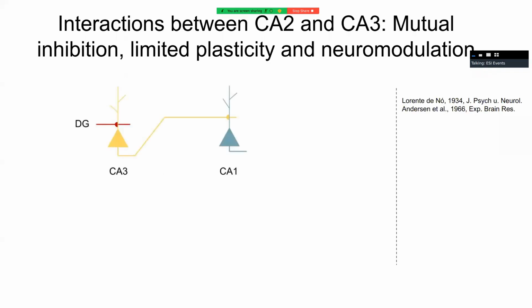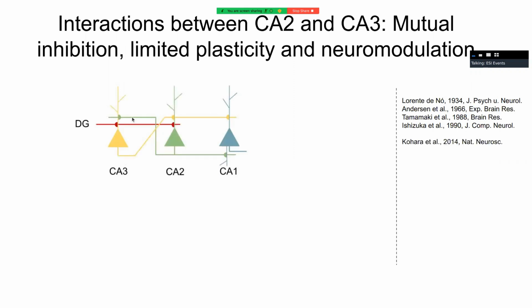Just to give you a brief introduction again, these are the components which are part of our ideas. That's the classical circuit, right? The dentate gyrus projects to CA3, CA3 projects to CA1. And then CA2 sits right in the middle, projecting also to CA1, but also back to CA3. Also, a classic study in 2014 by Kohara showed that actually the dentate gyrus also projects to CA2. And there's also strong cortical input to CA2. So CA3 and CA2 share their input to a large degree, however with different strength, but they get relatively similar input to some degree.